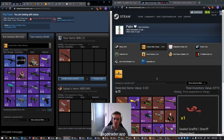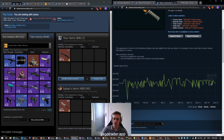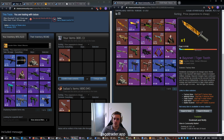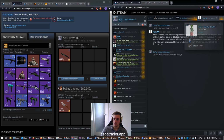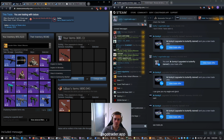I usually just ignore when people start talking prices, because even if they know what they're talking about, they might use a different way of pricing. So I prefer talking items instead of prices. So his bayonet is like 350, 340, 360. So I am clarifying if he wants to trade his knife only or other items too, and then I will make offers when he says what items he can offer.